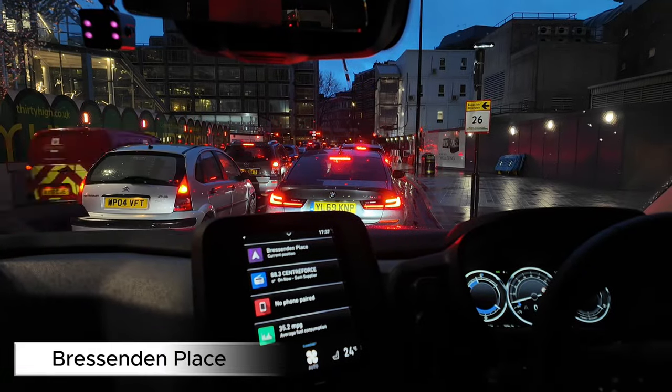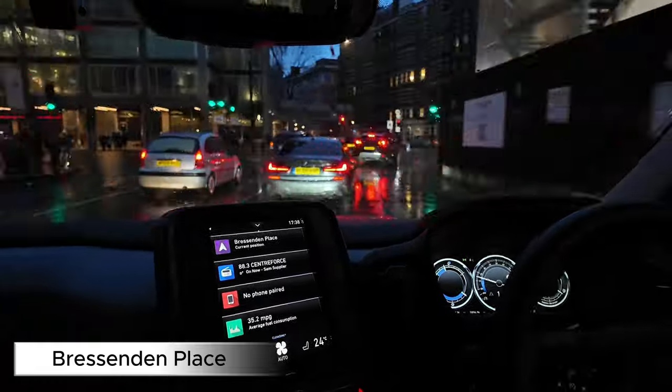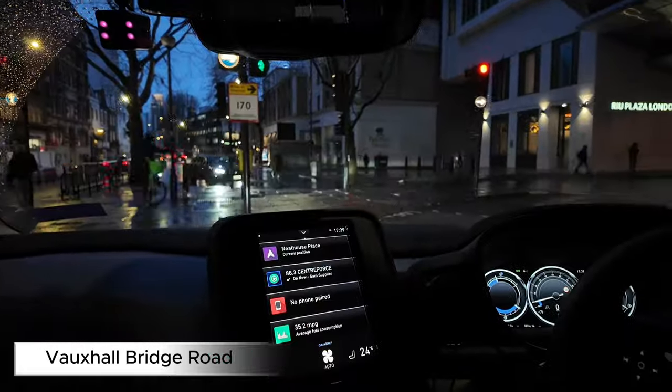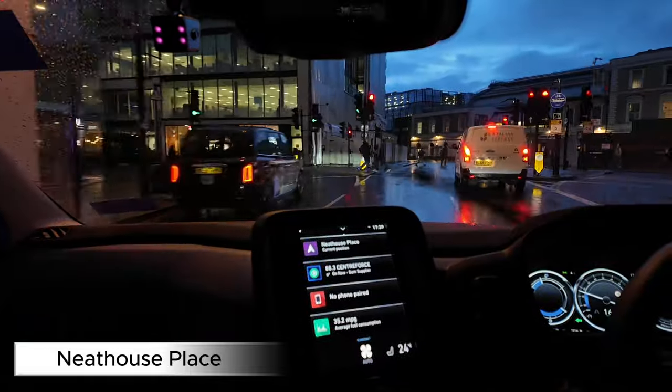From Vauxhall Bridge Road, instead of doing a U-turn and getting the front entrance, we decide to do the right onto Neathouse Place. We then get the left onto Wilton Road, where we drop the customer off at the side of the Park Plaza Victoria, which was actually what they requested.